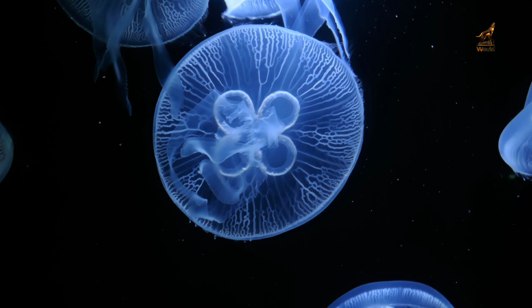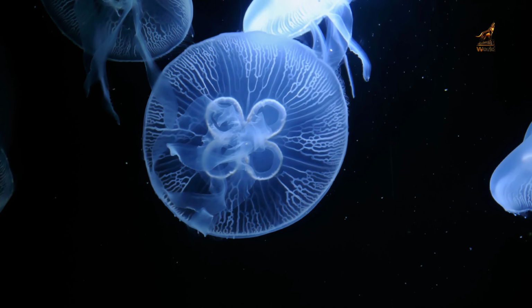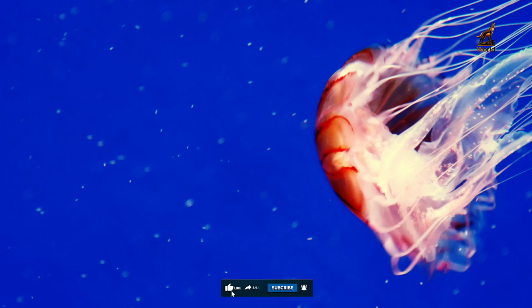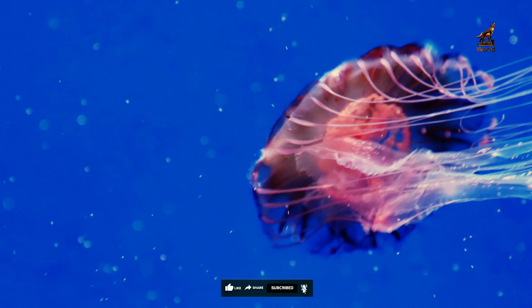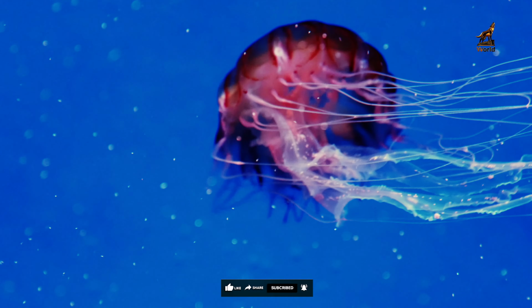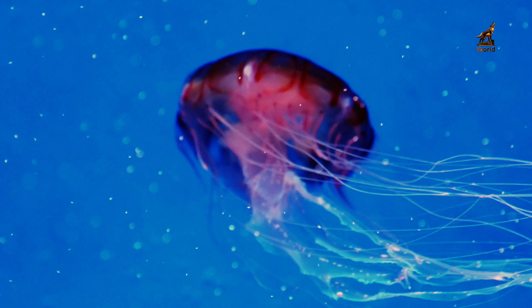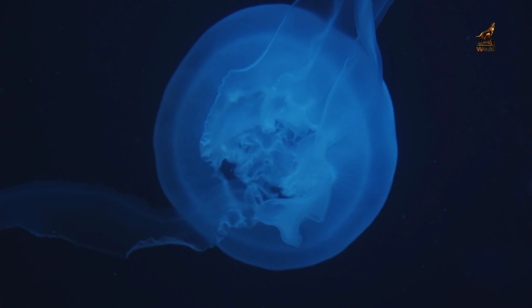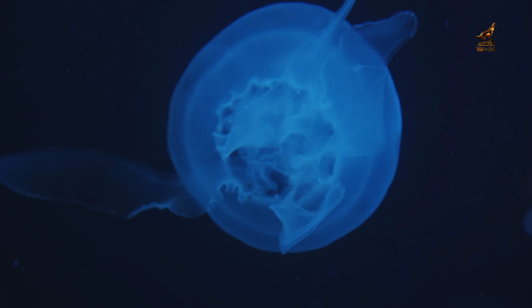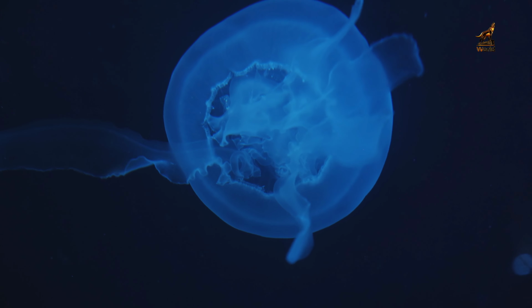While jellyfish may have some negative impacts on humans, they are an important part of marine ecosystems and can provide valuable insights into the health and functioning of these environments. By understanding the interactions between humans and jellyfish, we can work towards better management and conservation of marine ecosystems and reduce negative impacts on both humans and the environment.